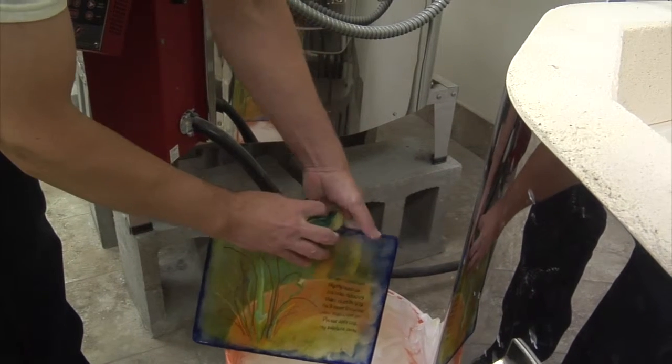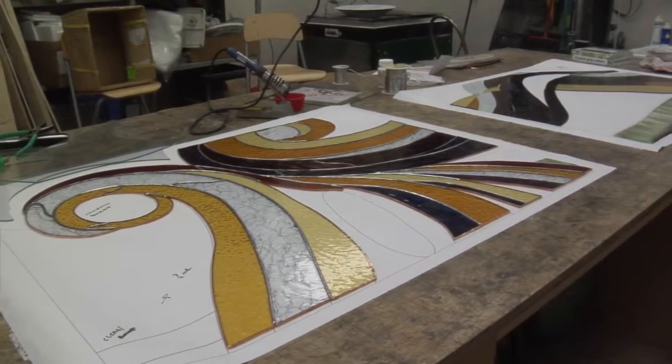It is a very slow, meticulous process. There's several different steps you have to do. It's not instant. There's not a whole lot of online or electronic aspect to it. It's something you have to sit down and work on.